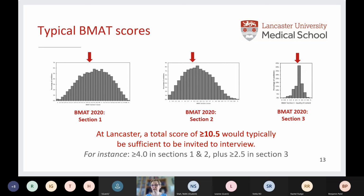But if you get a 5 in sections 1 and 2 and a relatively good score in section 3, you would definitely be called for interview at Lancaster. So hopefully that will reassure you that even although BMAT's hard and you don't maybe get all the questions correct when you do the past paper, it gives you a benchmark as to what you really need to be able to achieve to have a good chance of being called for interview.